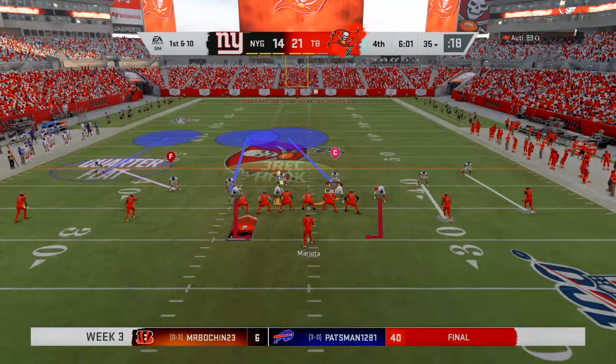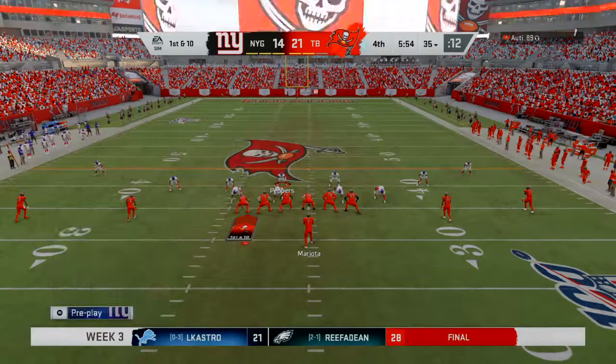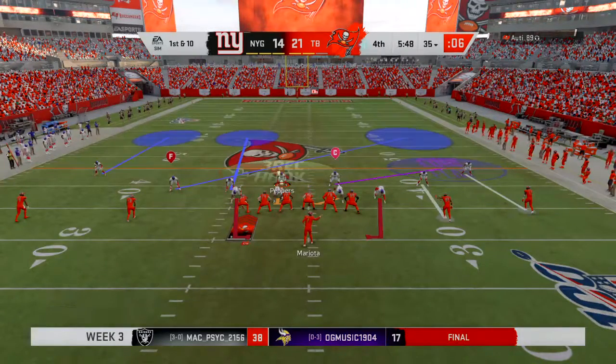Delta. Hey, check Mike 21, Mike 21, check Mike 21. Watch the pass. One. Seam 6. Hey, check Mike 21. Mike 21. Check Mike.